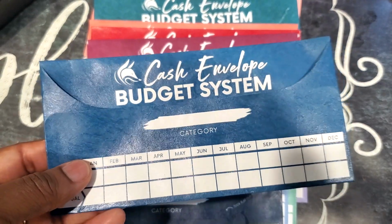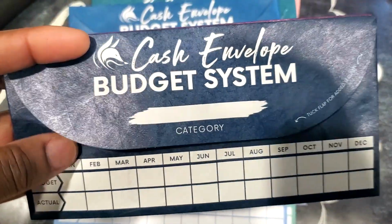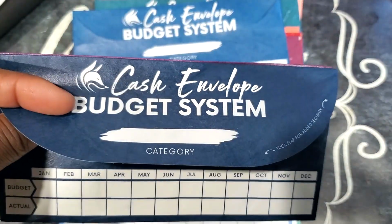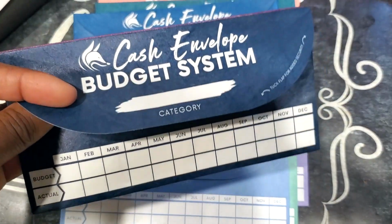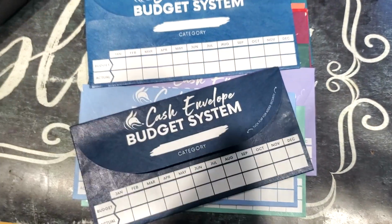So that's the first thing I wanted to share with you guys, the cash envelope system. I think it is literally a game changer, and again at a price point that's so affordable and just amazing, and the quality is so good. I feel like they've thought about really everything: the budgeted amount that you want to spend, the actual amount you end up spending in the month or using in your envelope, as well as the category, and giving you so many different color options and things that really make the system flexible and easy to utilize for yourself.